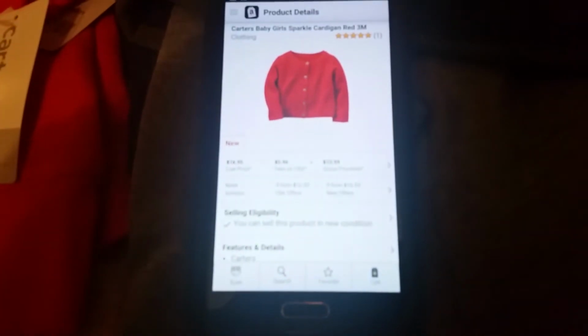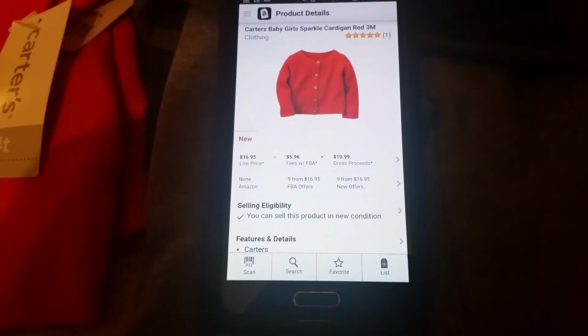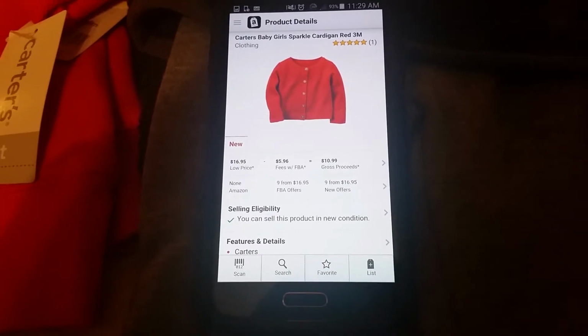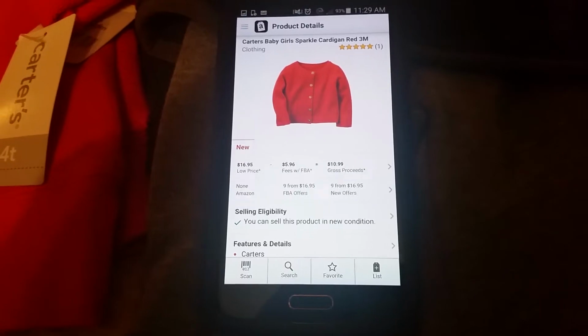When we scan clothing, if you come down here to your Amazon sales app, and I've got my other phone here so I can show you, if you notice right here, there is no sales rank. That's something that usually scares a lot of people away, but we have found that most of the items that we have sold absolutely have no sales rank. The 14 items we've sold, no sales rank, and they've sold within a week. So that's something to be aware of.